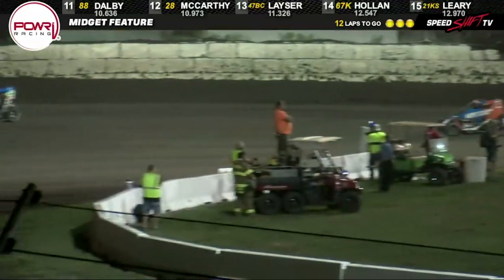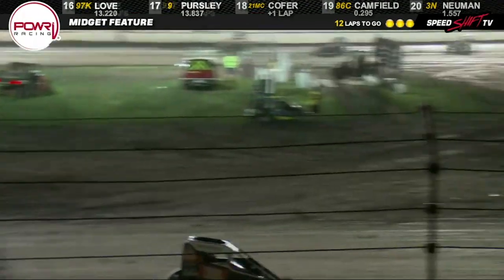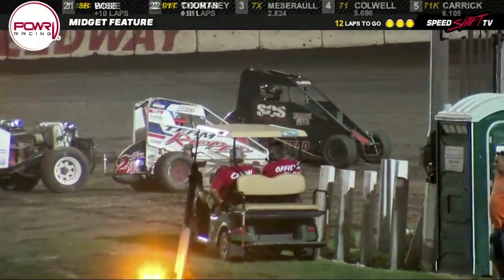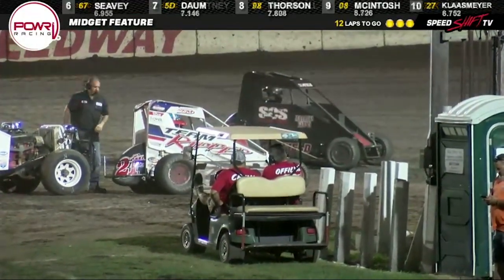Slowing down on the inside might be Newman looking to pull off as a caution flag comes out. And I think that might have been for a little contact and chaos out of turn number 4, just behind the porta potty. Newman was able to drive away from it. I believe he was engaged in that.